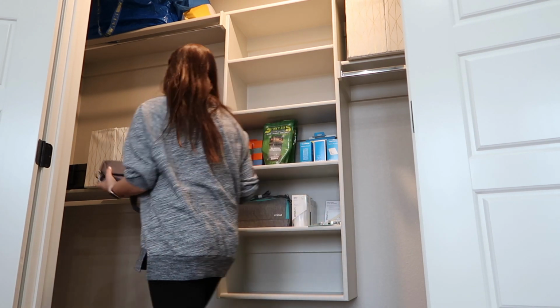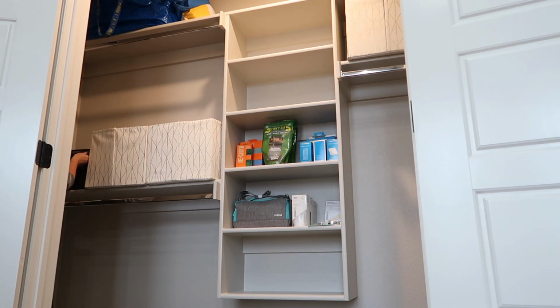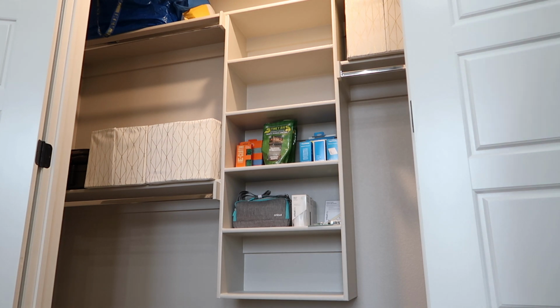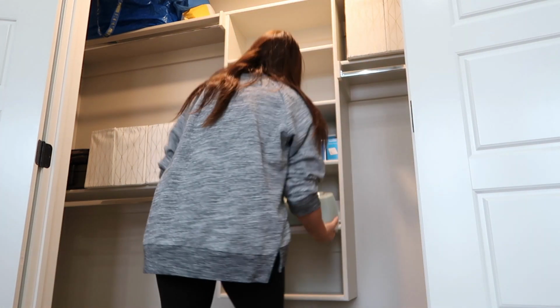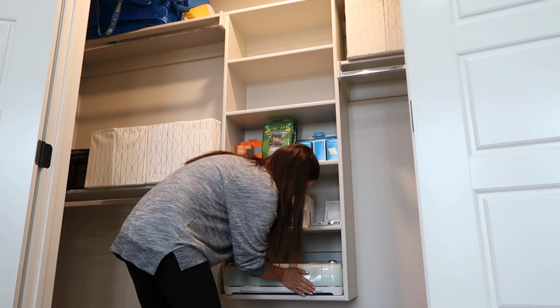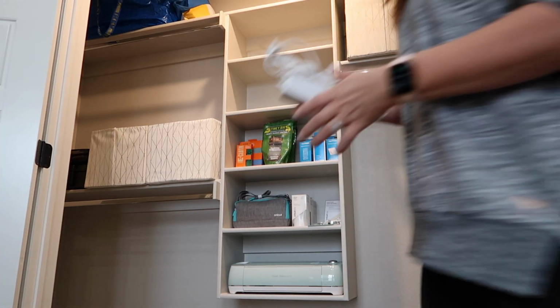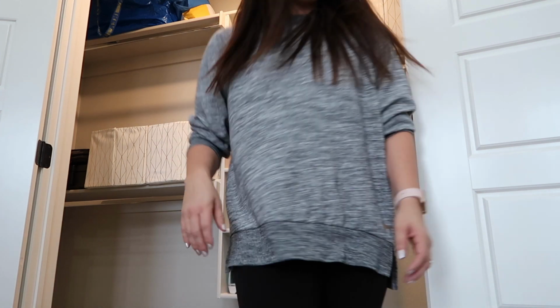But as you can see, I'm just trying to figure out what works best. I think you just have to do this by trial and error. Just put it there. If it works, leave it. If it doesn't, switch it. Sometimes I find the perfect spot, but then I realize I have something else I have to unpack. So you're just tinkering with it to see what works best.